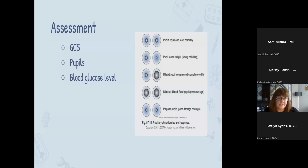And then the third thing is the blood glucose level, making sure that we're getting a point of care blood glucose on your patient.